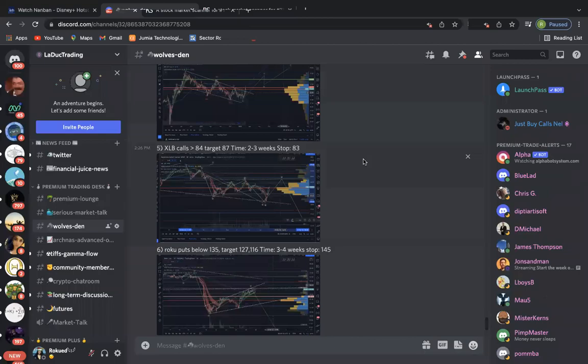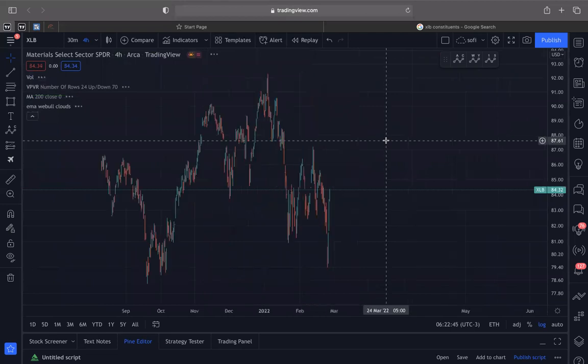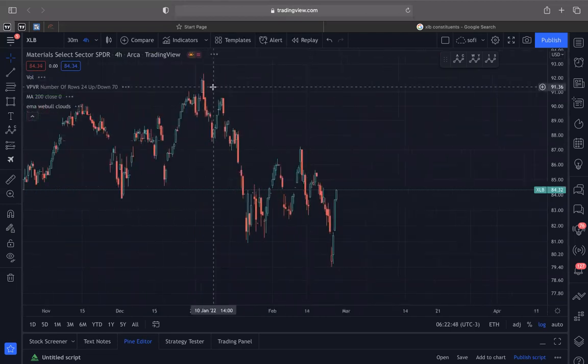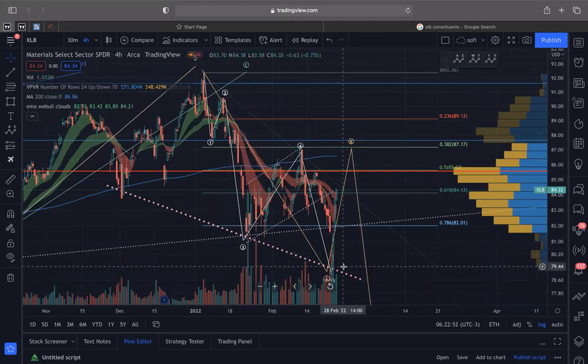The next one is XLB. Let's look at the chart for XLB. You can see that I can count 5 waves to the downside: 1, 2, 3, 4, 5. And you can see this channel has been holding as support.